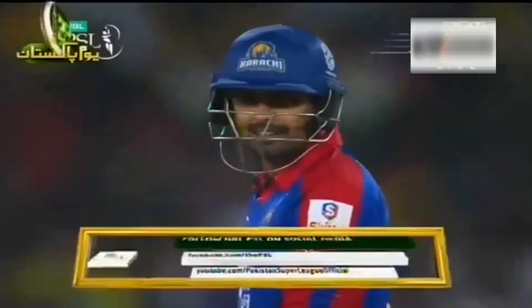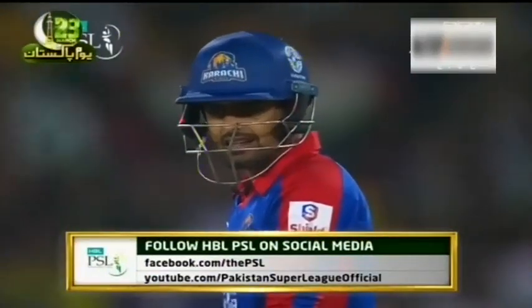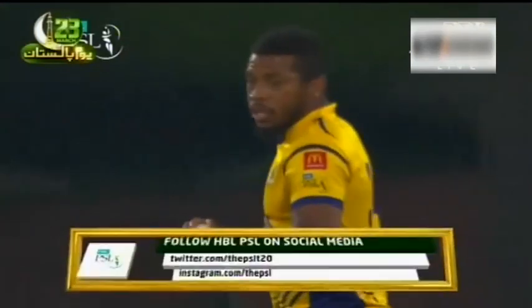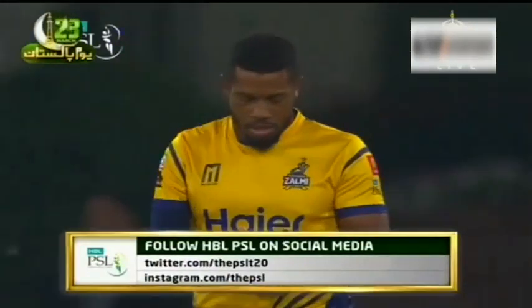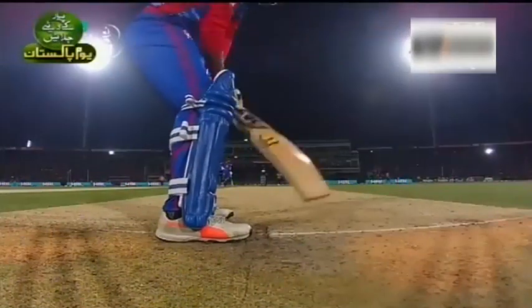Really do well in the power play overs like he's done so far. Will not even have to use his spinner in that of Dawson. So plenty of options for him.